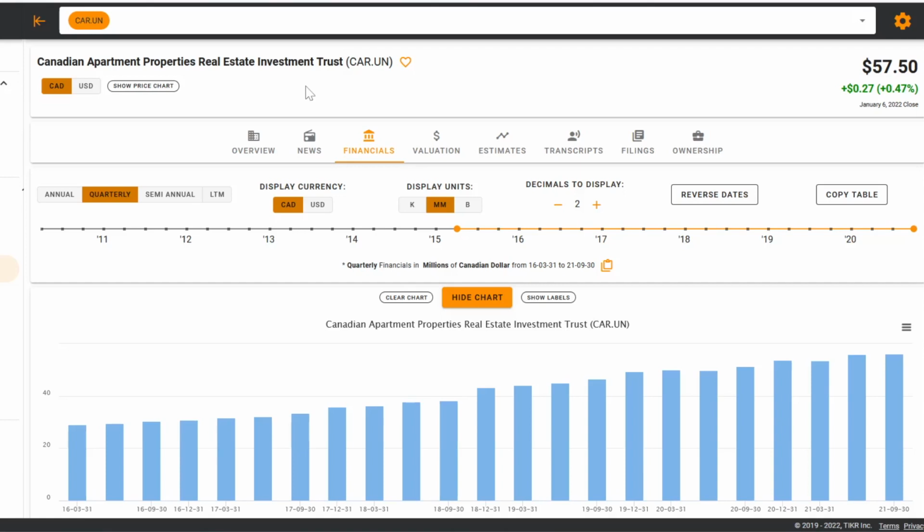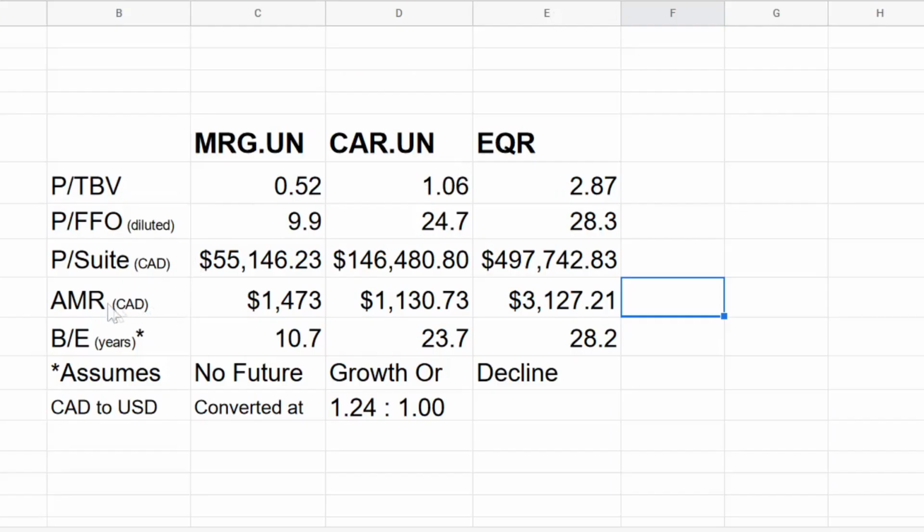I also did some calculations when doing in-depth research on Morguard from the previous quarter, and found that their average monthly rent per unit actually exceeded Canadian Apartment Properties, and that's based on the amount earned per unit. So you can see here the AMR, average monthly rent per unit, is about $1,473 versus Canadian Apartments $1,130.